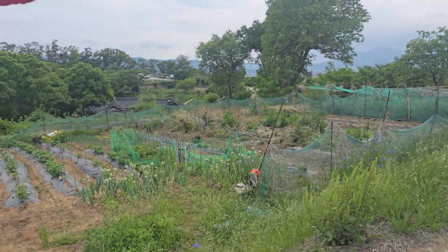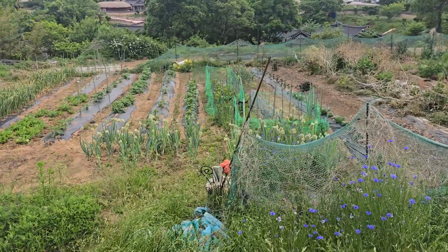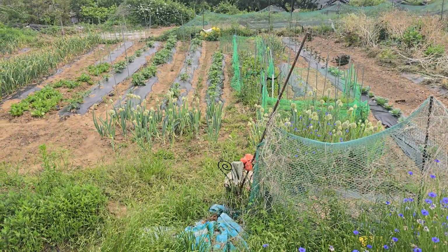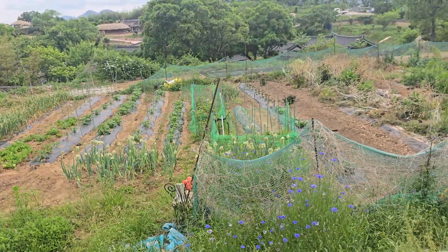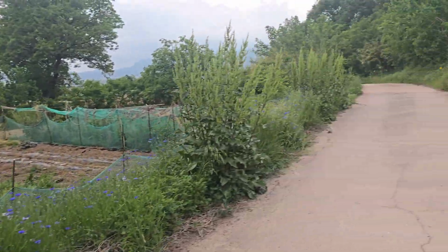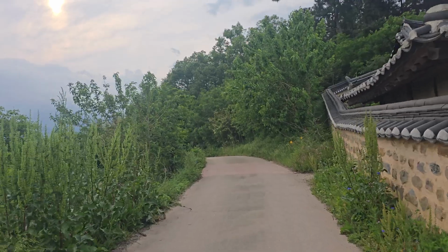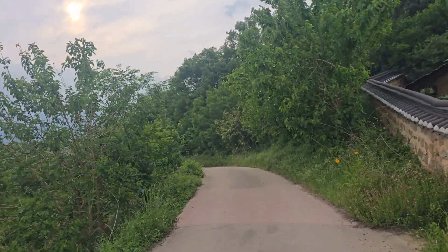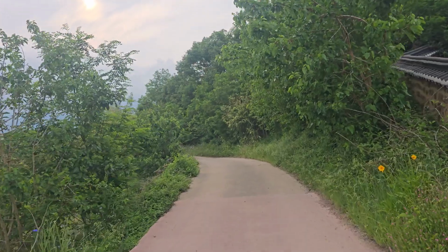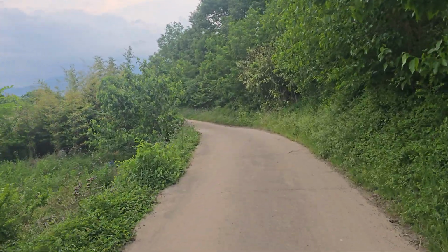Is that garlic? Yep. So for those who aren't familiar with what garlic looks like when it's in the ground, those beautiful flowers, those white puff balls, are garlic flowers. And in Korea, they definitely eat the stalks and everything, and make those into tea. The cornflower? I think you can make cornflower tea. If I'm wrong, please comment me in the comments.